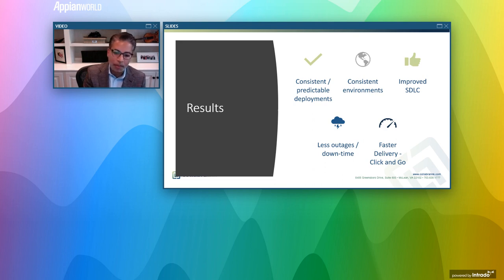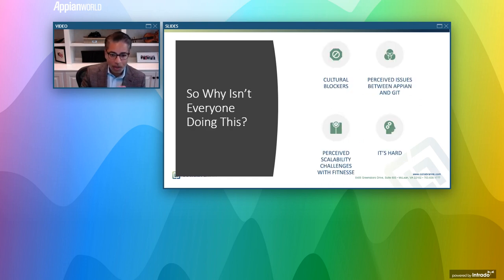And this means that production represents the best in class. It represents the latest and greatest code that is available. That's really important, especially on a system of this nature where you've got a big human impact that you're delivering through an IT system. So why isn't everyone doing this?